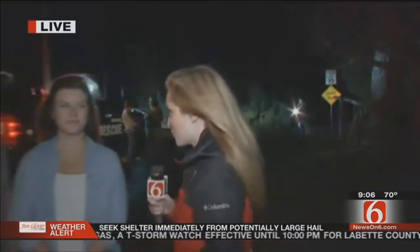Scott, luckily here in Verdigris, there are no injuries reported. However, there is damage here, minor damage. We've seen downed trees. We've seen fences toppled over. We've seen roofs that are damaged. We've seen barns that are damaged. And I'm joined now by James and Amber Heisterberg.